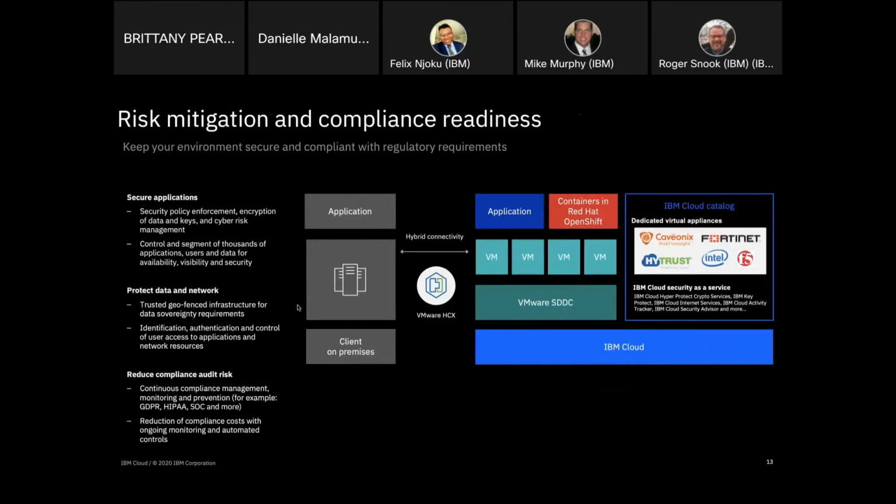And then the last one again is this risk mitigation and compliance readiness. So we have a lot of customers in big industries that have to meet certain regulatory compliance. HIPAA is a big one, PII, PCI, financial services. Again, there's a lot riding on the security of the financial services industry.